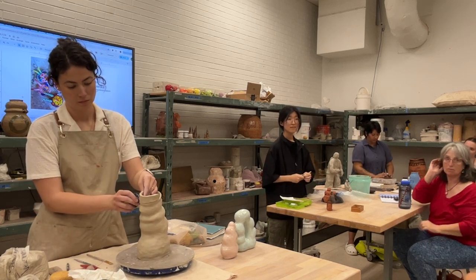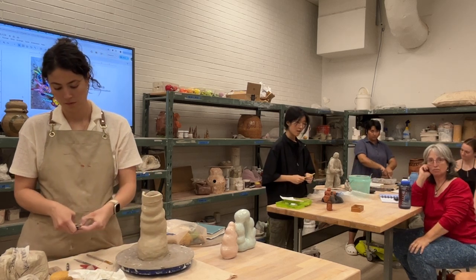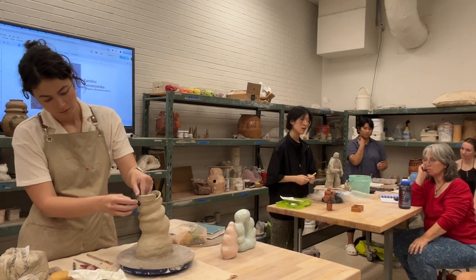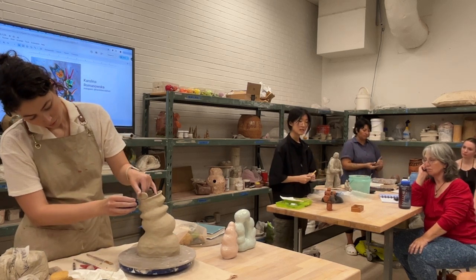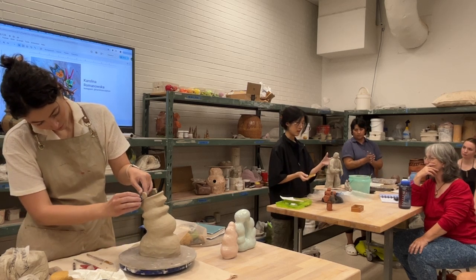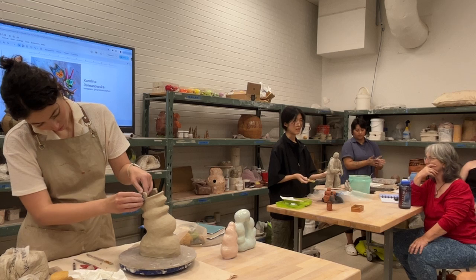Thank you. How do you usually finish your work? I see the little finished piece. Is it underglaze? This was just black underglaze on terracotta. I do use a lot of underglazes. Lately I've been using stoneware, so I have a white base and a variety of underglazes.